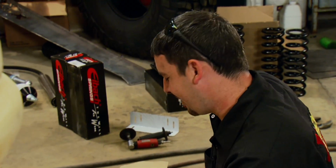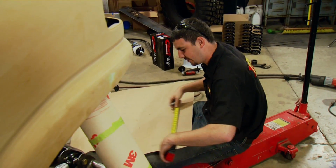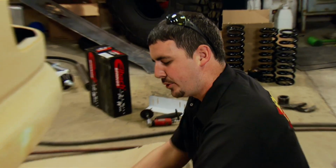What I'm doing now right here is, you see what happened was, we're gonna make us a ram out of this here cardboard mount, put it up here on this truck, it's gonna be all good.